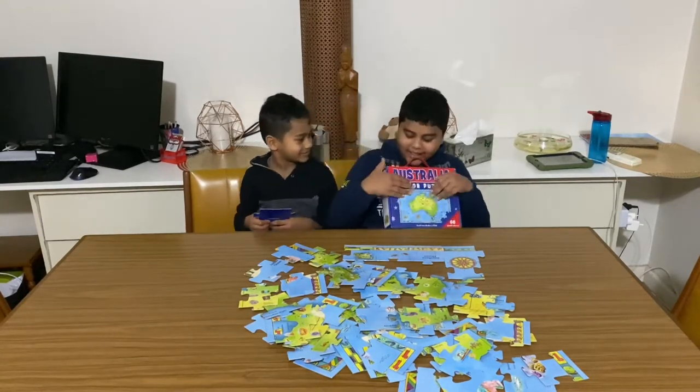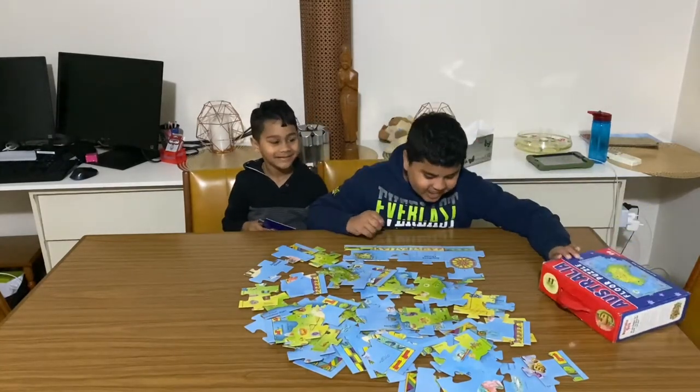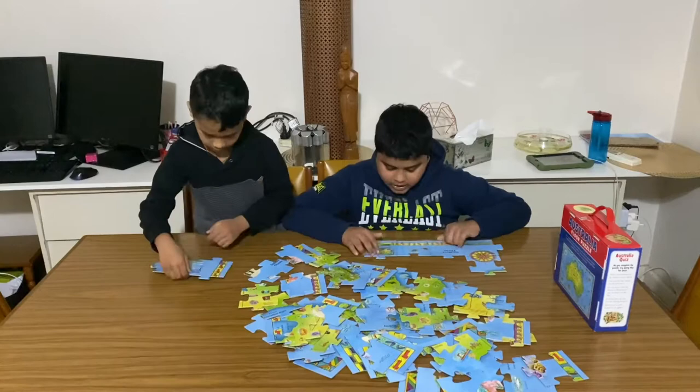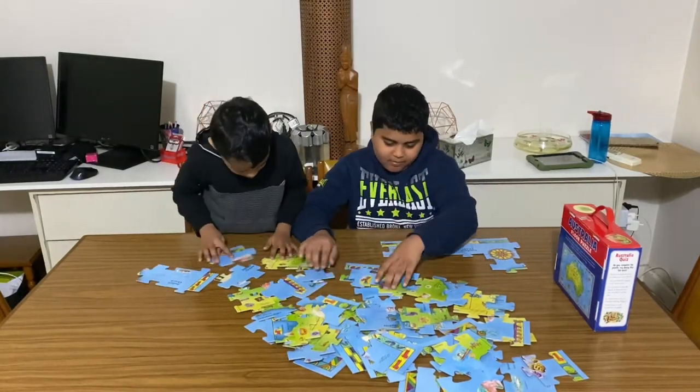That's definitely not a floor puzzle. Okay, it is. And it's of Australia. It's basically a map of Australia, but in a fun form, so we don't have to do a boring globe and stuff. Okay, so let's get started.